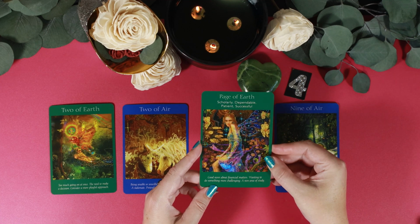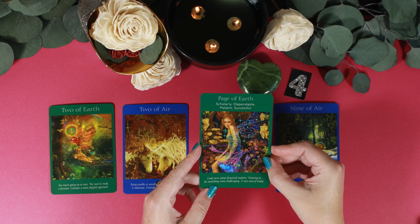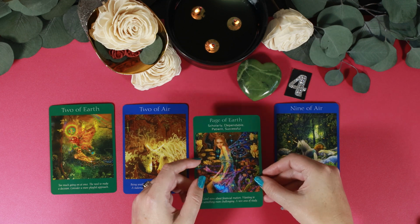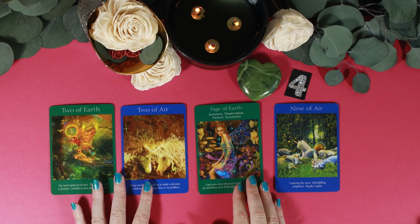Patience and successful. So there is this element of success. I think that you hold yourself back from success, and maybe not hold yourself back, but maybe you don't celebrate yourself as much as you should or you could. Good news about financial matters, wanting to do something more challenging, a new area of study. So this decision is going to trust your future self.